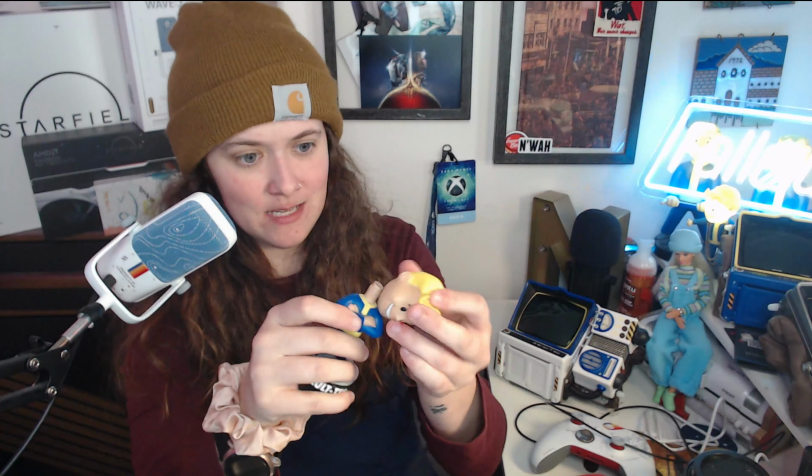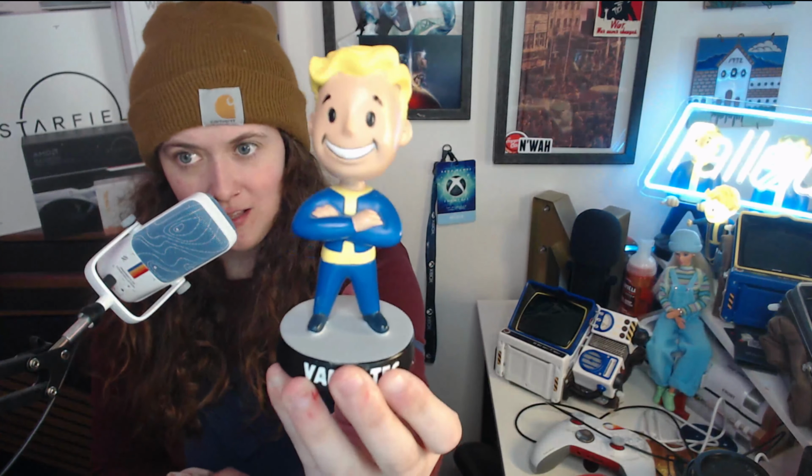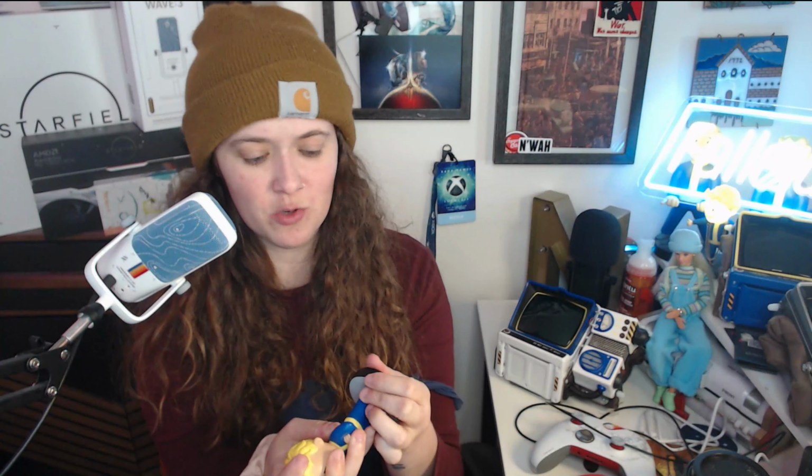So this collector's edition would have had a Vault Boy bobblehead. I love this bobblehead, but it needs to be re-glued. I think this was slightly different than the one that came in the collector's edition because it has a solid base, while the ones that came in the collector's edition were a little more plasticky and a little less ceramic than this one. I've theorized that this is a special one that was given to Bethesda people, but I'm not fully sure on that. So this is what he looks like.